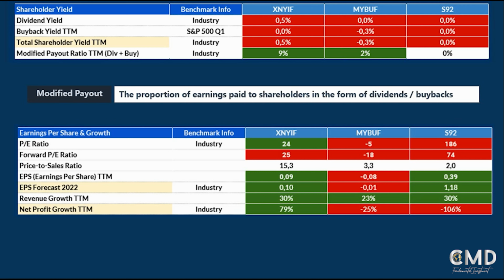They need a lot less revenue to actually generate a positive income, and that needs to be kept in mind as well. Then we can look at the earnings per share for the last 12 months, and we can see compared to the EPS forecast for 2022. So we see a small improvement in Xinyi Solar, which is obviously good.